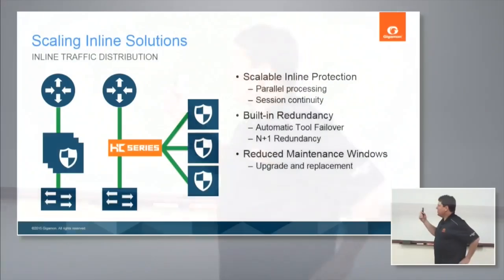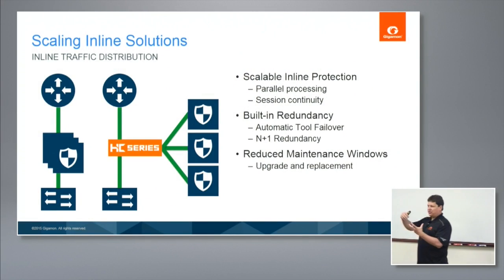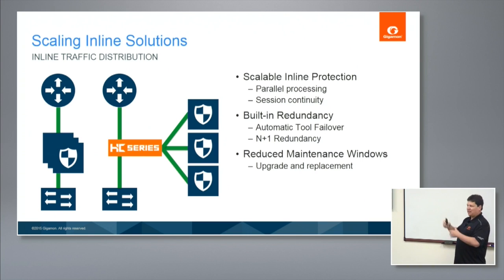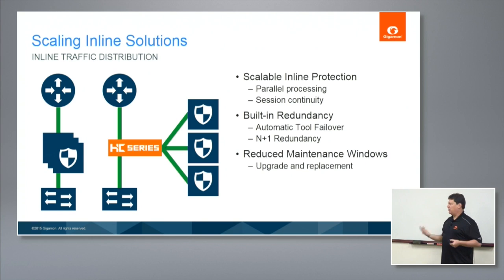Okay. So this also allows you to reduce your maintenance window. So now that I have 3 tools in this example, and they're all parallel processing, I can take one offline. The other 2 are still there protecting the network. I can update it, I can replace it physically, I can do any types of things with it without bringing down the network. And I can just first do the top one, and then do the middle one, and then do the bottom one. So I can really keep my network secure, and it's not being brought down, or it's just a lot easier to do in a smaller amount of time.